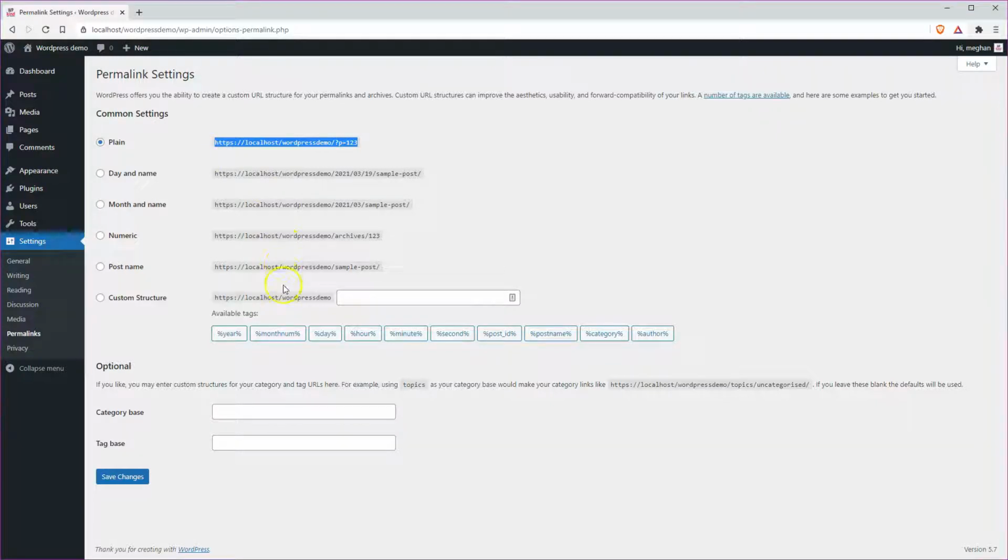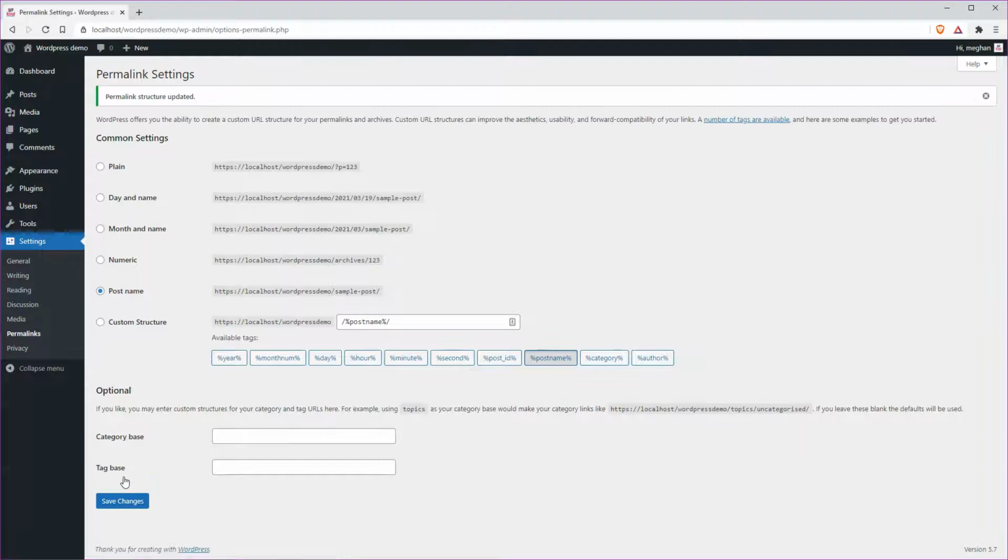You may find that on your install it's set to day and name, and if it is, you still need to change that too, and I recommend that you change it to post name, because that's the simplest form of the URL and it's great for SEO. So I'll save changes and that's done.